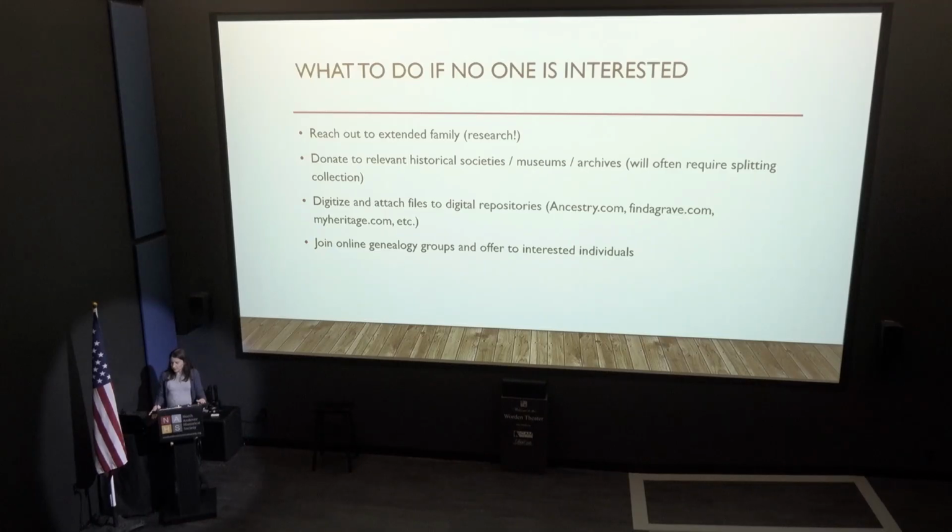You can also join online genealogy groups and offer what you have to interested individuals. There's a lot of groups out there. There's a lot of town-specific groups. There's regional groups. There's pretty much any kind of group that you can think of. There are lost photo groups. So there are specifically groups where, if you have photos that you want to return to families, you can offer them there, and people will do the research and try to find someone out there who would want it. So there's a lot of ways to rehome your things responsibly and to find people who would be interested.